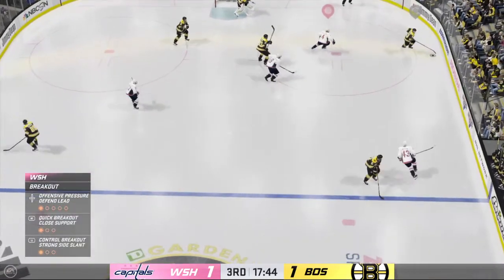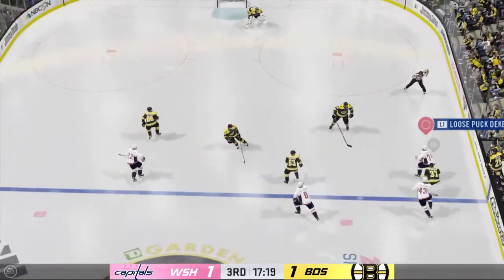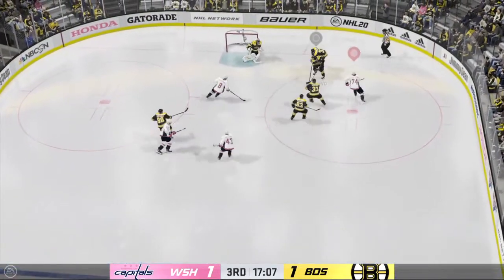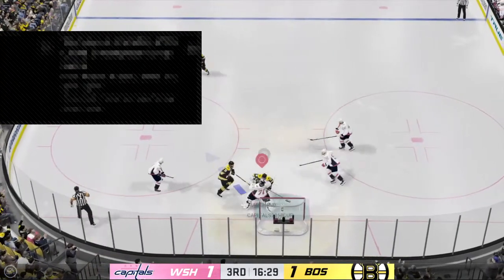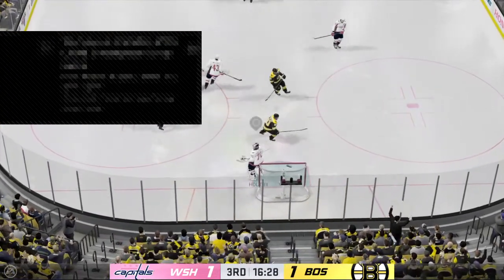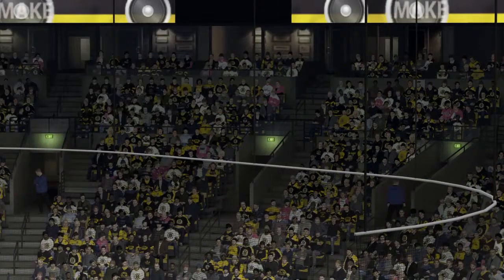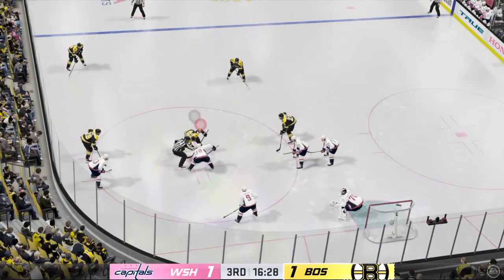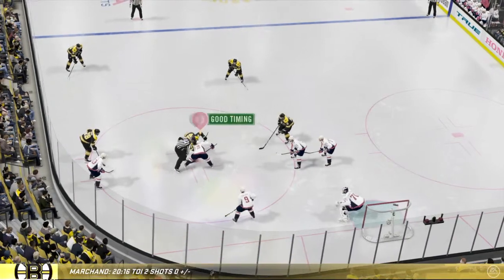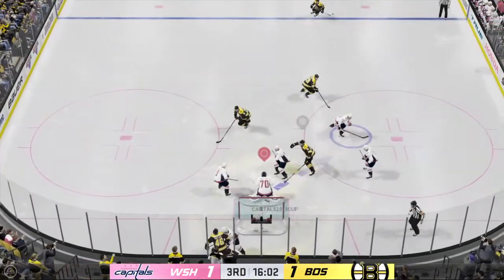Boston's gained possession along the boards. Picks off the pass. Nice stick work to knock the puck loose. Puck lands back onto a stick. Quick pass to Bergeron. Takes a shot. Gobbles that puck up with his chest. Lots of time left in this period. It's all tied up. Play resumes as they win the draw here inside the offensive zone. Here's a shot. Turns it away.